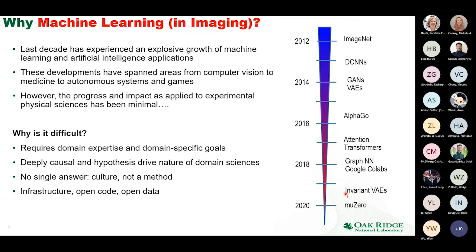And the question becomes, why is it difficult to apply machine learning in physics? The answer is that first and foremost, it requires domain expertise and a domain-specific goal. So if you want to do something using machine learning as a tool, my advice would be first do it without machine learning, and only then try to identify what are the bottlenecks that machine learning can address. It's really not a silver bullet that can do everything.